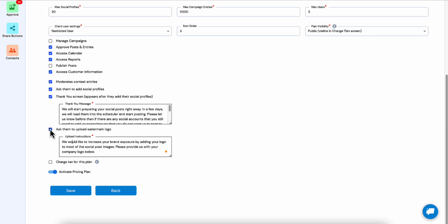And just remember that if you have any existing pricing plans, this will not be checked by default. You will have to check this, but every time you create a brand new pricing plan in your account, we will check this by default, because it would be insanity not to want to use this new feature. It's a big time saver.